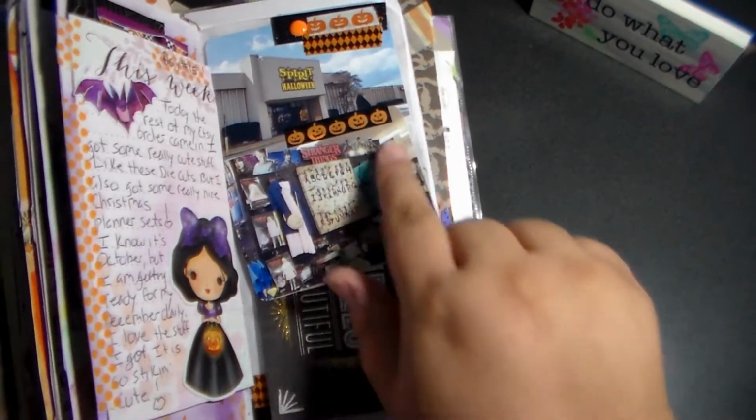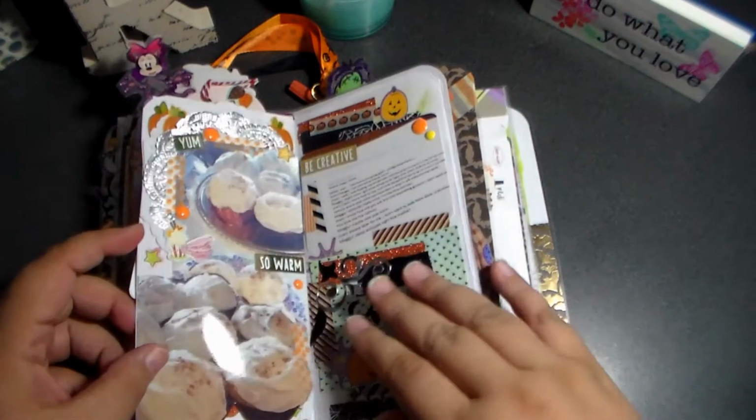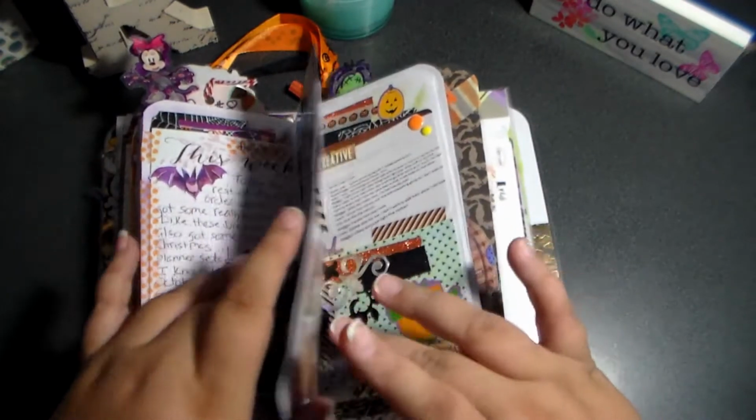But I love this display. That was so cool. I couldn't get out of that little spot. There was so much to look at. And then that was what day? Oh my goodness, I totally forget here. Day 16. That was day 16.